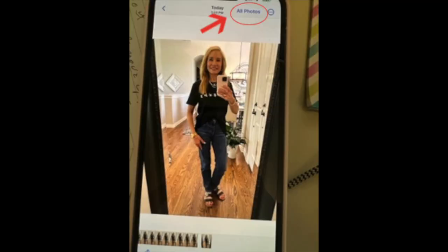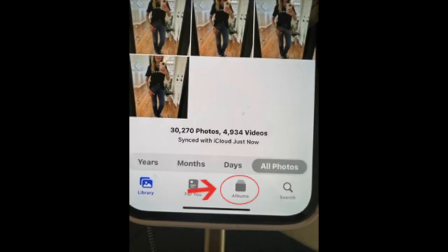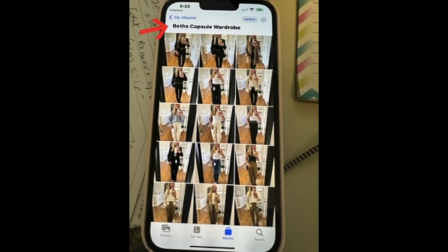You just go to all photos and then you click create album, and you can actually create an album of great outfits for you to refer to in the future.